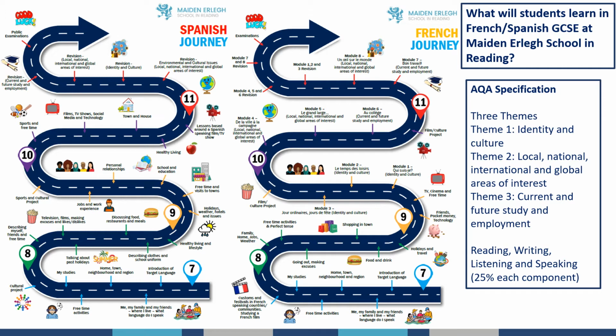It is worth mentioning that either Spanish or French, they both follow the same curriculum and the same contents, and they're virtually identical except for the language itself that students are taking. And you can see on the screen our language learning journey for both languages, with plenty of opportunities for recall and revision and building on previous knowledge from foundation years.